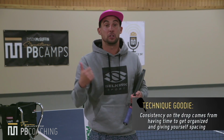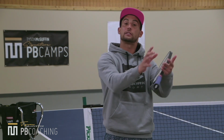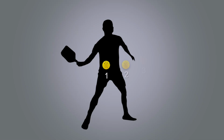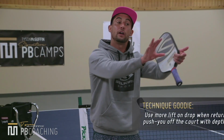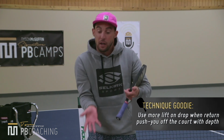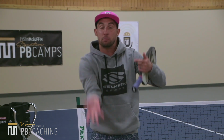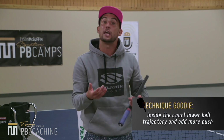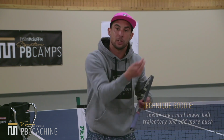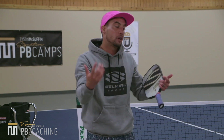Okay? So timing is huge. Having spacing is huge. And then also too, if you're at a position, let's say like the returner hit a super deep return, pushed you out of position, you're gonna now use more lift on that drop. So think about using more lift when you're out of position on your drop, and then maybe finding the right happy medium of enough lift with some added push when you're inside the court. Plain and simple, out of position, more height, more lift. In position, in the court, halfway in the court, think about finding the right happy medium of enough lift with a little added push. Plain and simple, if you're inside the court, you don't have to use as much net clearance. You can kind of flirt with the net a little bit on that drop.